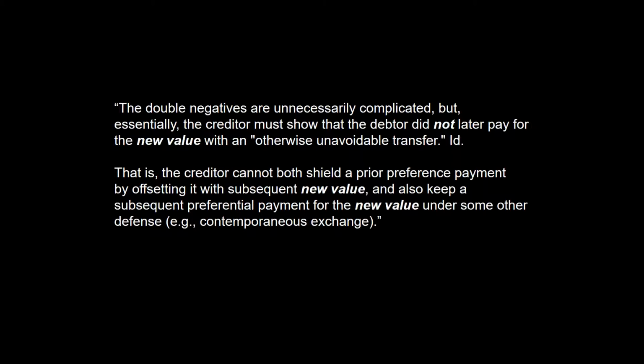Well, the court did a good job of cutting through the double negatives. Basically said, let's say you're using the value of your product or service and setting that off against a prior preferential transfer. You can't use the value of that and also get paid for the value. You can't use it twice. You can't get paid for it and use the value and set it off. You can only use it once.